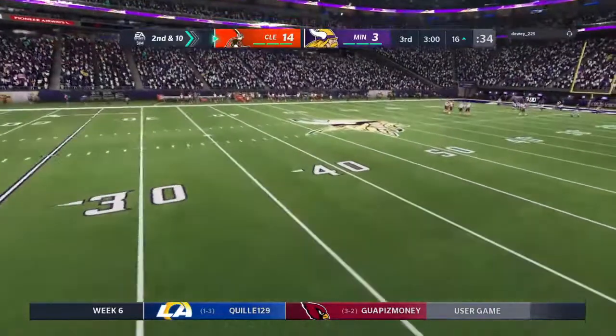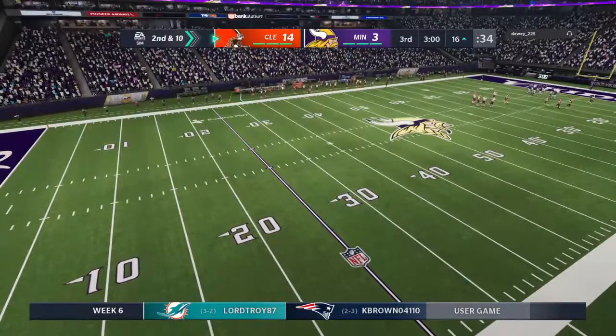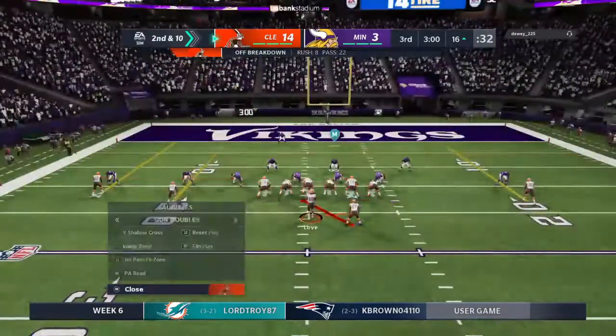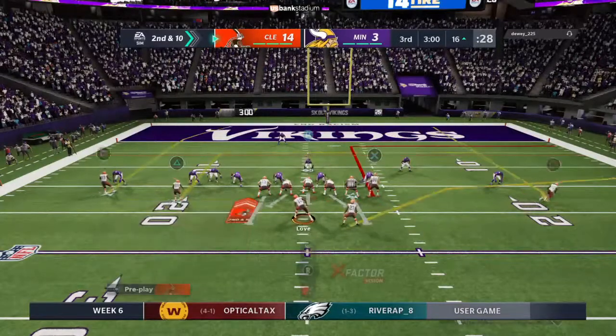This has certainly been a physical game so far. Limited scoring opportunities for both sides. And there's another chance that goes unfulfilled. Glad to have you with us from Minneapolis. Third quarter here, 2nd and 10.